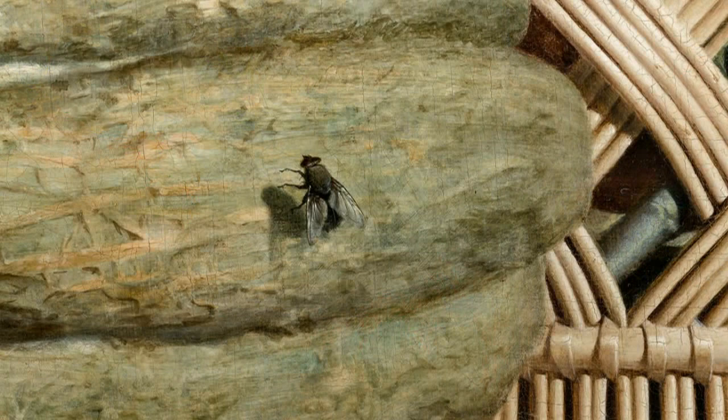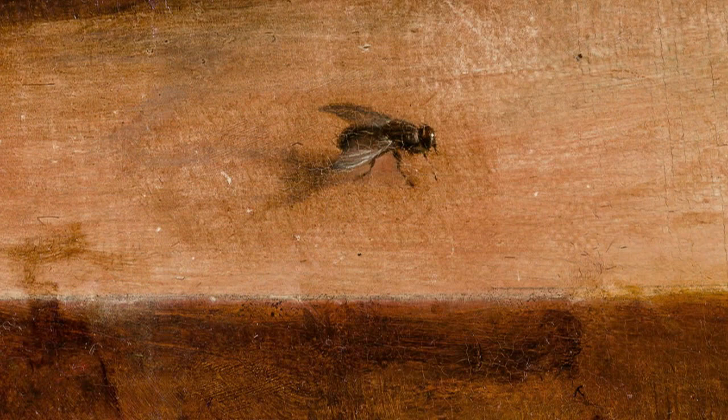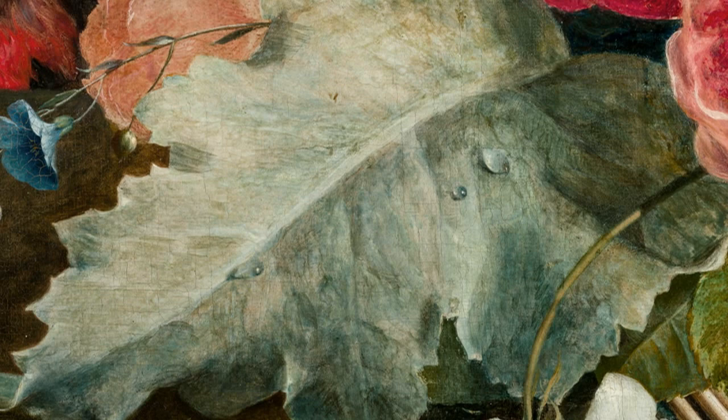However, Berjon tempered the idealized effect of his composition by representing insects scattered over the leaves and on the surface of the fruit. He depicted these small intruders in such heightened detail that they literally appear to have momentarily alighted on the canvas.